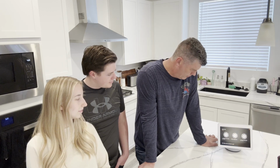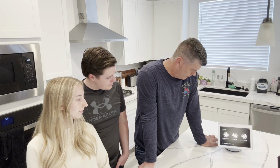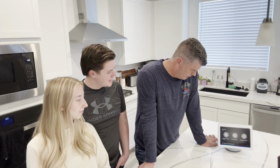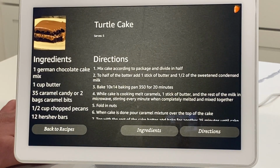Here are the recipes in your friend's cakes chapter. What would you like to do? Show me the turtle cake recipe. Here is your turtle cake recipe. You can scroll down by saying scroll down. Or, if you would like me to read the ingredients or directions to you, just say ingredients or directions.